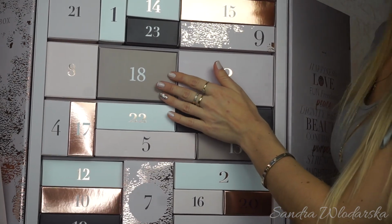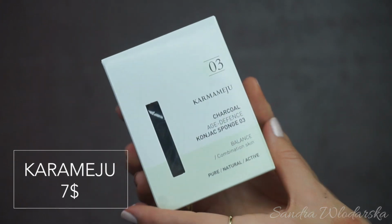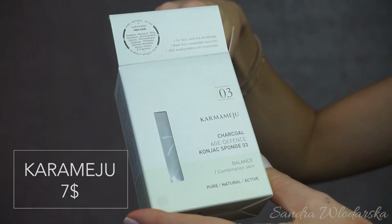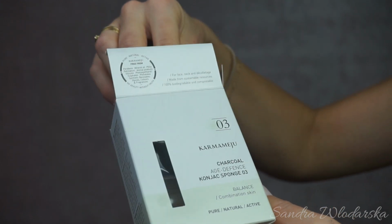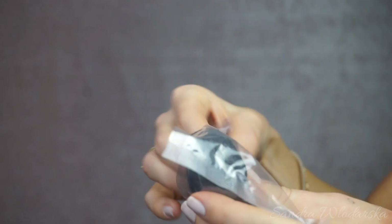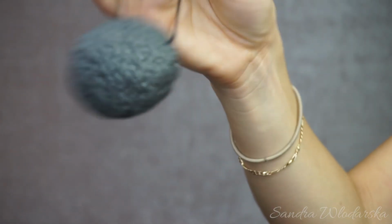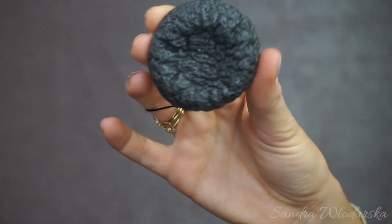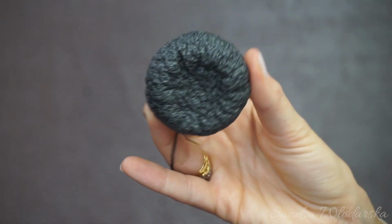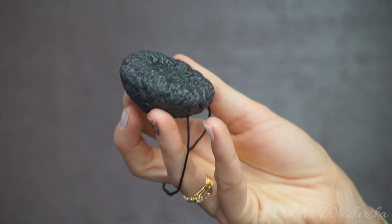Number 18. So behind number 18, we had a product I was really, really intrigued about. It is a charcoal sponge. It looks like this. It actually looks like actual charcoal. It is not heavy at all. It doesn't weigh anything, and you're supposed to wet this and clean your face with it.